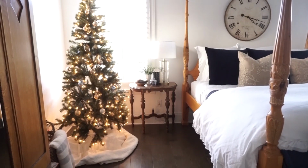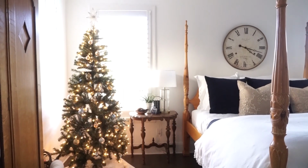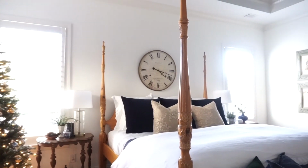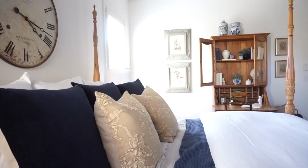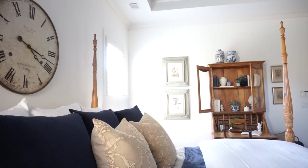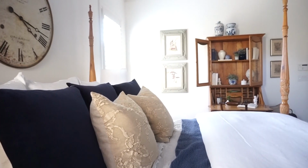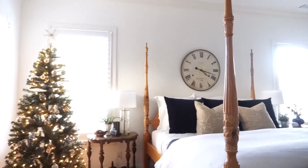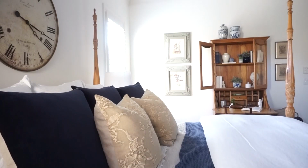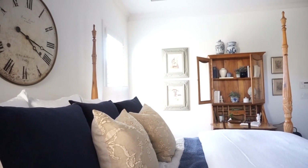We balanced the country feeling of her furniture with lamps that felt a little bit more modern and pillows that were a little bit more crisp. And then we blended beautiful fabrics together, some lacy, some velvet, some linen. We found things at garage sales like this great clock above her bed. I found these really great frames in her attic and decided to go ahead and paint them, and then we just switched out the artwork.